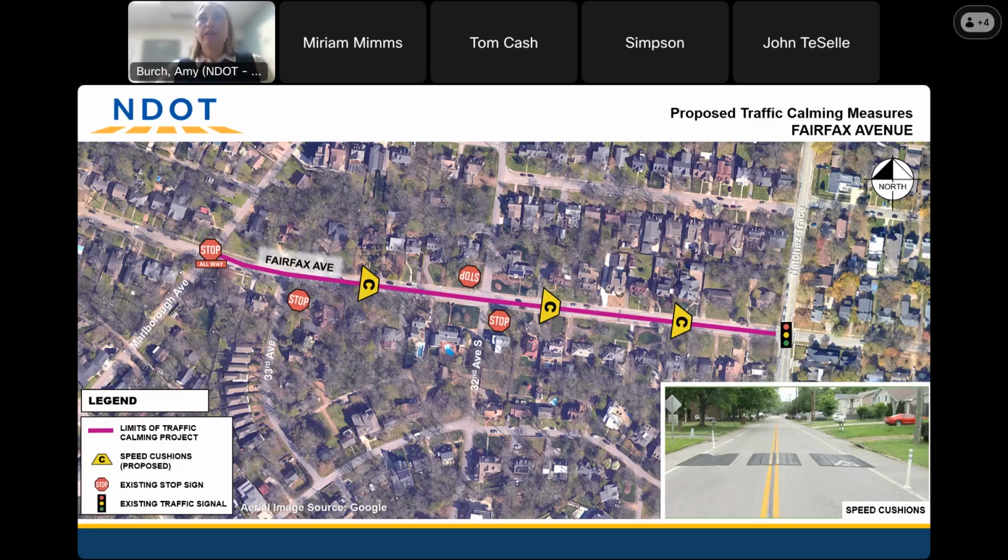Okay. And there is an all-way stop at Marlboro Avenue and a traffic signal at Natchez Trace. Factor that in, where the all-way stop is at Marlboro, on the spacing from there to the first cushion in that direction. And so we're not proposing to change anything as far as stop signs go.